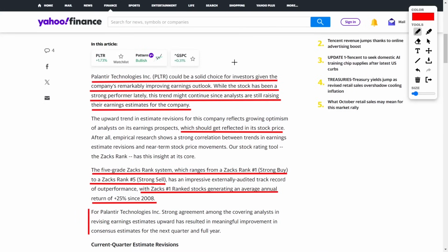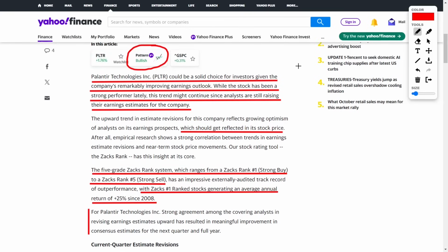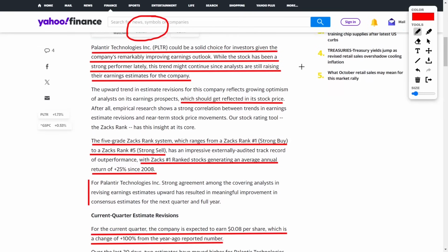However, there are other analysts who believe this company will eventually pull back despite the bullish pattern that they have given us regarding their stock chart. Overall, Palantir Technologies PLTR stock is a solid choice for investors given the company's remarkable future growth projections as well as their history of revenue growth and earnings growth. Now, while the stock has been performing very strongly lately, we are going to determine whether or not this trend will continue upwards as analysts are starting to say.